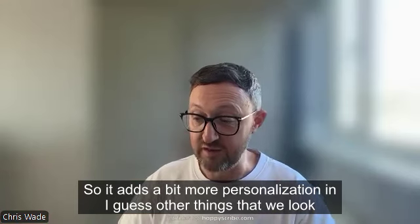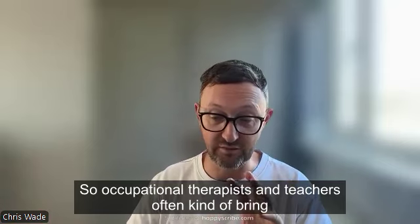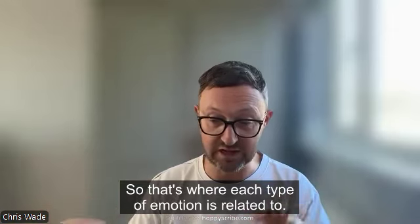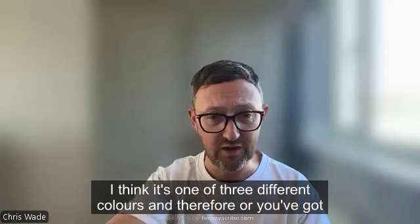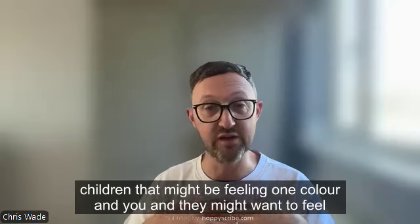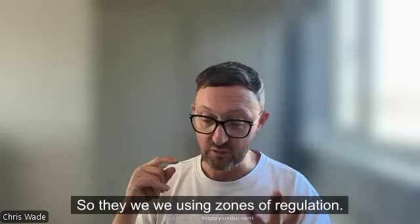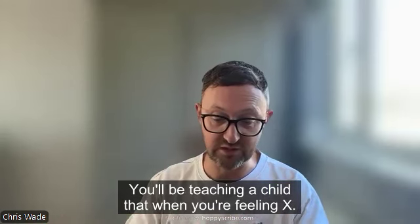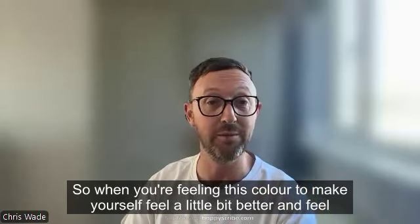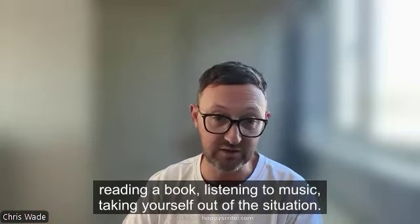Other things that we look at are things like zones of regulation. Occupational therapists and teachers often bring in zones of regulation, where each type of emotion is related to, I think, one of four different colors. You've got children that might be feeling one color and might want to feel a different color, because they don't have the vocabulary to talk about their emotions. Using zones of regulation, you'll be teaching a child that when you're feeling this color, to make yourself feel a little bit better and feel this color, here's an activity that works for you. That might be going for a walk, reading a book, listening to music, taking yourself out of the situation.